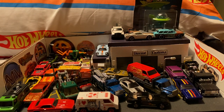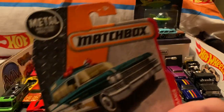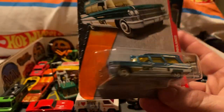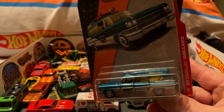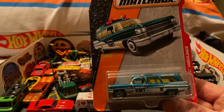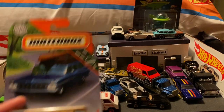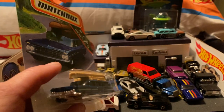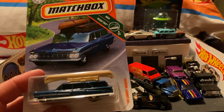And then this Cadillac Ambulance. That's really cool. Like that for sure. And last but not least is the 59 Chevy wagon with the canoe.